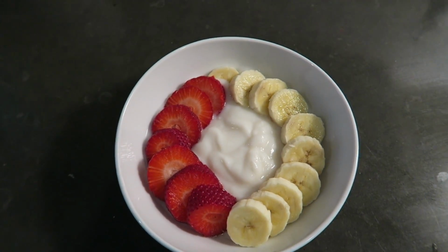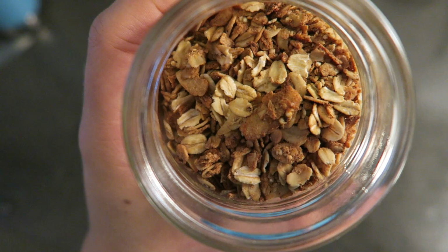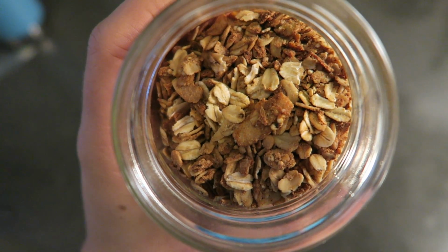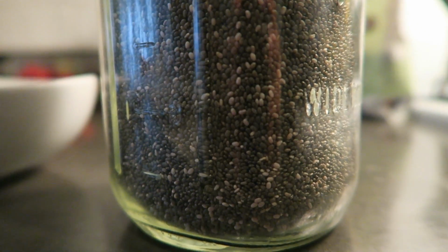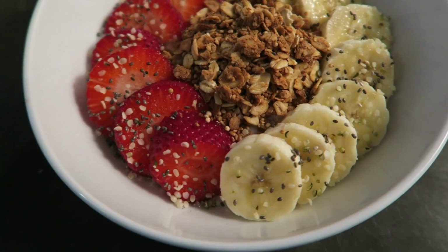And then this is the granola that I use. This is a toasted coconut and quinoa granola that I made at home. I'm still working on the recipe. It's not finalized yet, so I'll share that when it is. I also added in some hemp seeds and some chia seeds for a little bit of protein and just sprinkled everything on top. And there is my beautiful granola bowl.